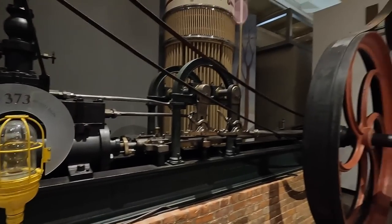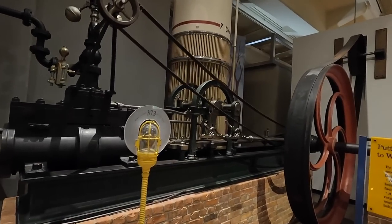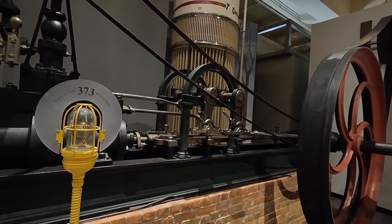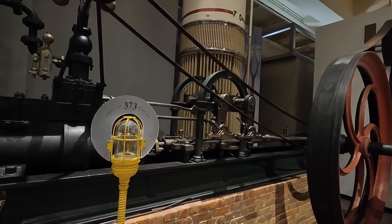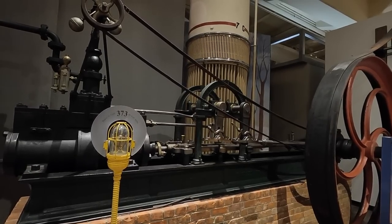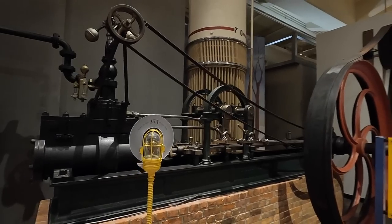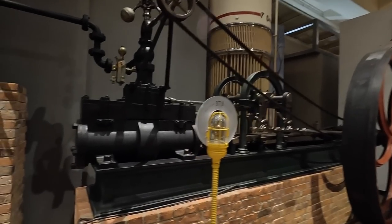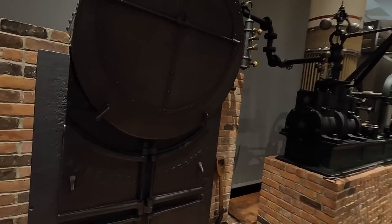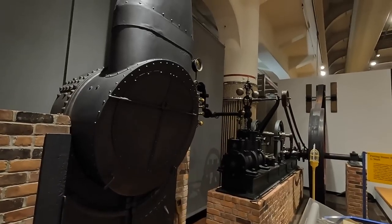Another one of their steam engines on exhibit right here. They said this one was used to power the sawmill in Niles, Michigan, and it later ran the machine shops of a Michigan Central Railroad in Michigan City, Indiana. It is the oldest American engine in the exhibit. This is the boiler and the steam engine there.